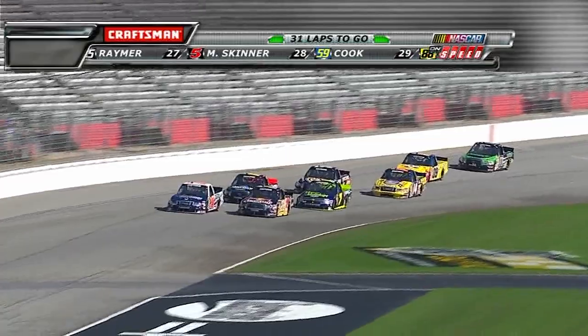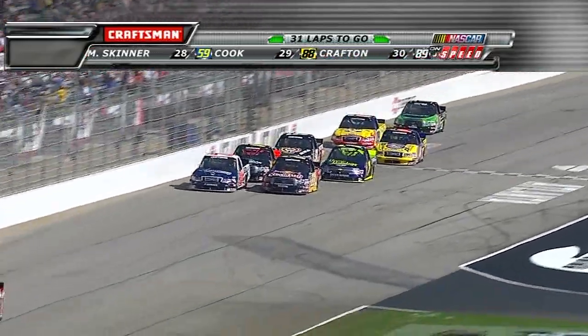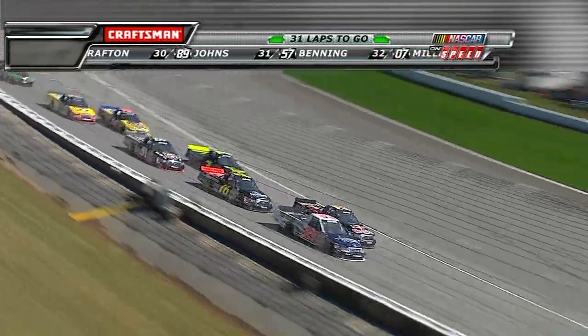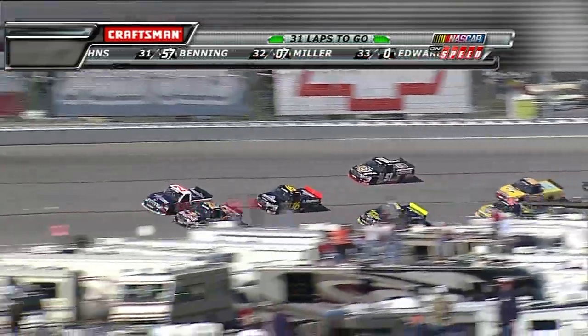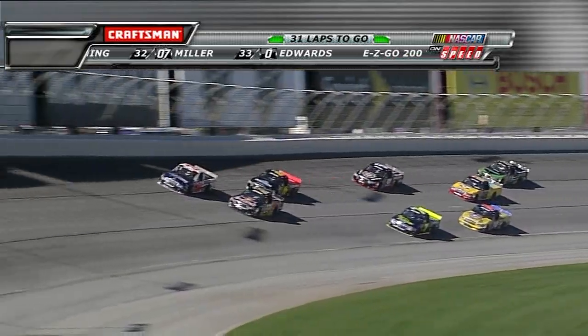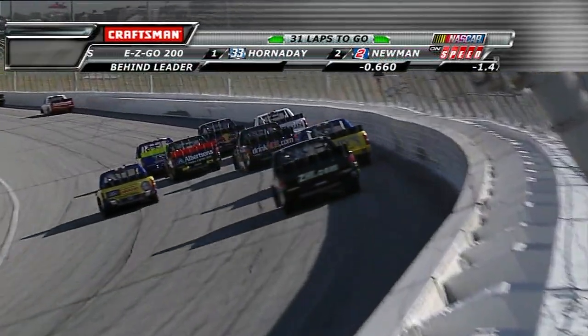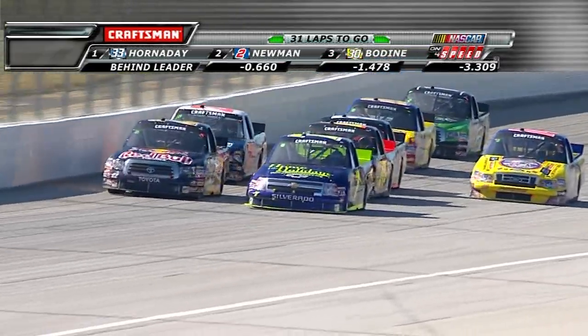You know, when we talk about our points battle, we're talking about, okay, Ron Hornaday wants to get up and lead a lap, get those 5 bonus points. Well, he's already led the most laps of anyone, so he gets another 5 bonus points. So now he gets 10 bonus points here in this race, and he's taken over the lead as they run on the racetrack. Great battle right here.